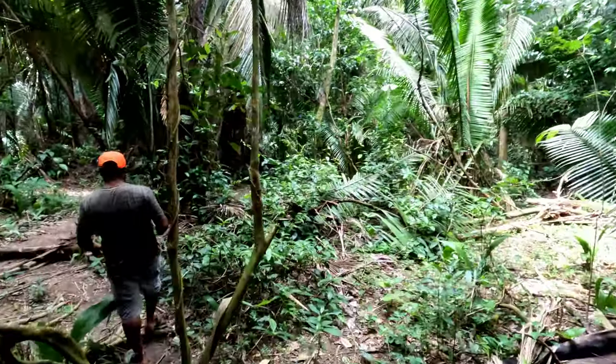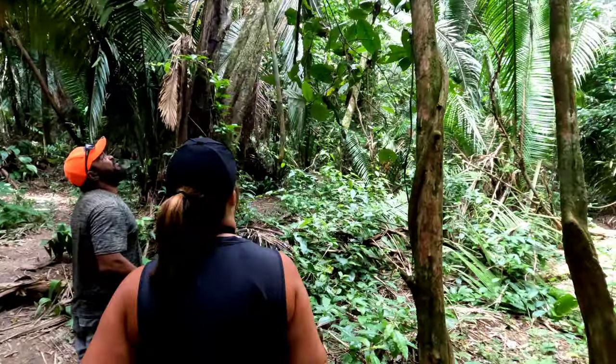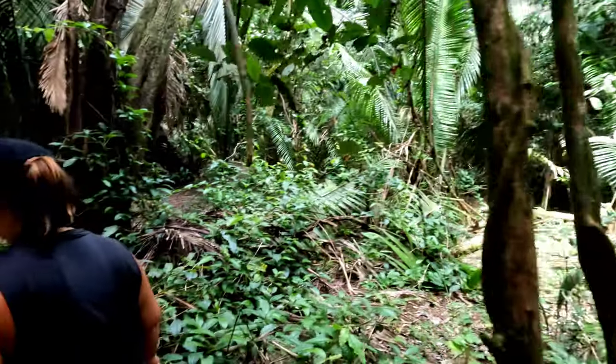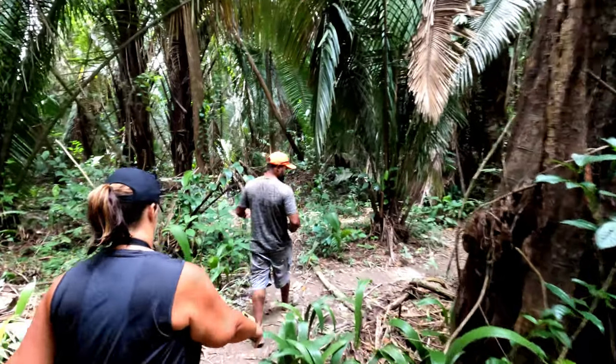Oh, look at that beautiful butterfly. That's a blue morpho. You read about those butterflies, they tell you they no longer migrate this far south. Well, I say they're wrong. I just saw it. I would say these ones are residents of Belize.